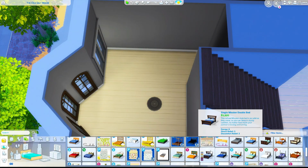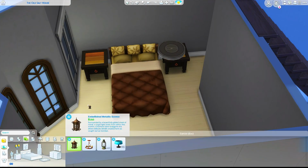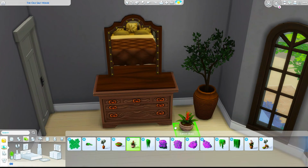So I ended up using that bed. I think I ended up changing, oh no, I did end up changing the bed. Okay, so I used the brown bed, and then I added these sweet little lights on the side. So yeah, as you can see, I did add in that little bay window there.